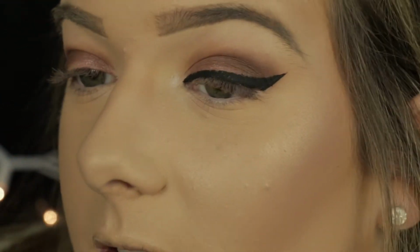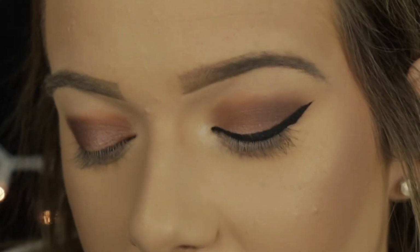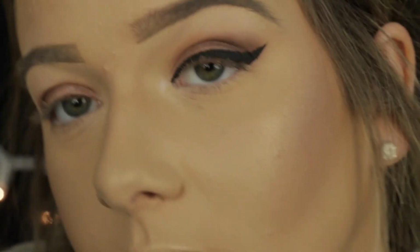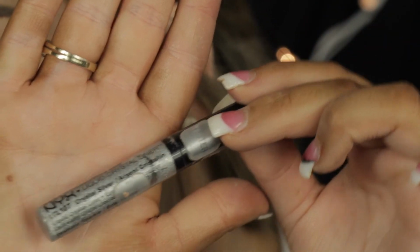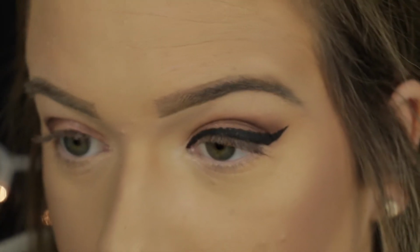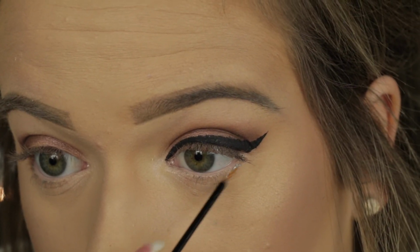I'm gonna go ahead and add a little bit of sparkle since the holidays are coming up, and I know we don't do this, but I'm gonna use my NYX liquid crystal liner. This is what it looks like. It's one of my favorite liners. I got it at IMATS when I was there a couple years ago, and I'm just gonna go ahead and drag this underneath my lower lash line.